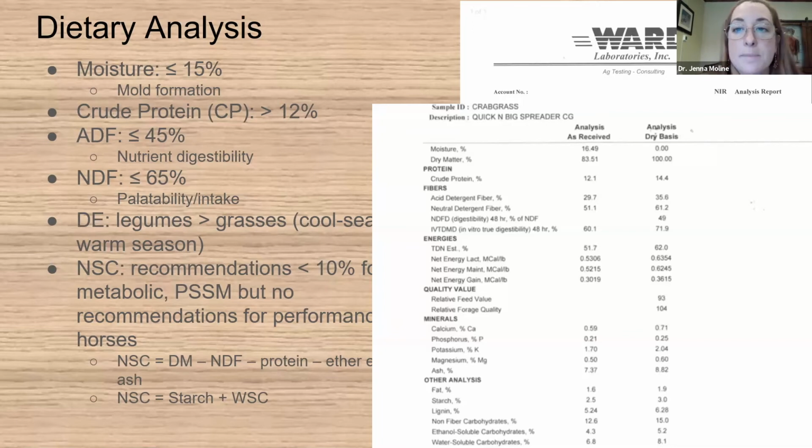Ideally, the crude protein content of our hays, again on a dry matter basis, should be over 12%. The acid detergent fiber, this is a good indication of the nutrient digestibility, and so we'd like it to be less than 45%. And the neutral detergent fiber, this is a good indication of palatability. We would like that to be less than 65%.